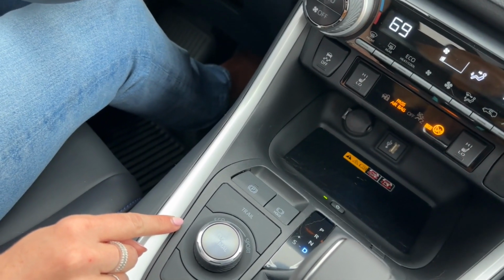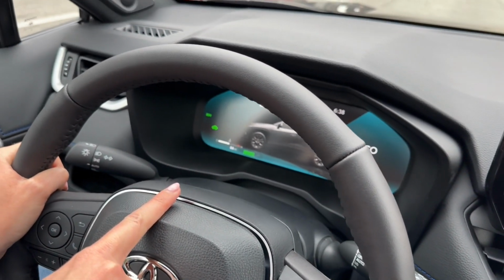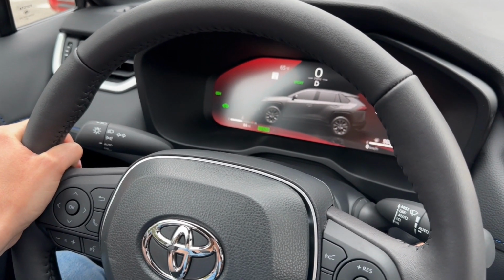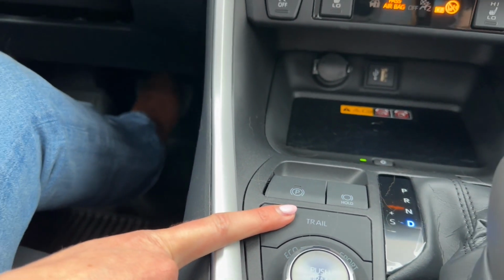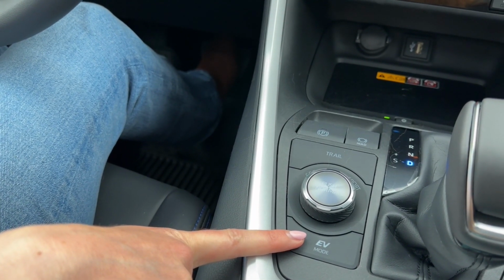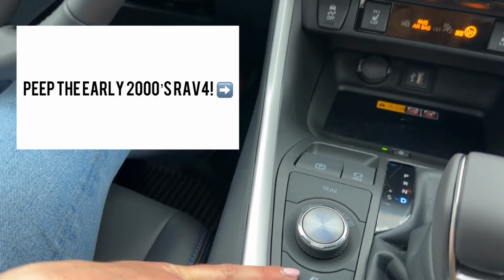So I have several different drive modes here. I'm driving in normal, but I could also drive in eco mode, which is displayed here, or I could be in sport mode, and then this is normal mode. And I also have trail mode if I'm on some rugged terrain, and EV mode. And EV mode is really only beneficial if I am in a parking structure or driving a very, very short distance.